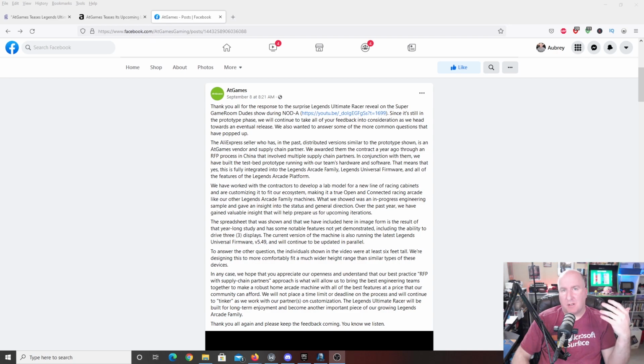So what we're going to see is it's going to have one display, but it's going to have the ability to add 2 more monitors or televisions or whatever they're going to actually utilize in this. The current version of the machine is also running the latest Legends Universal firmware version 5.49 and will continue to be updated in parallel. To answer the other question, the individuals shown in the video are at least 6 feet tall.